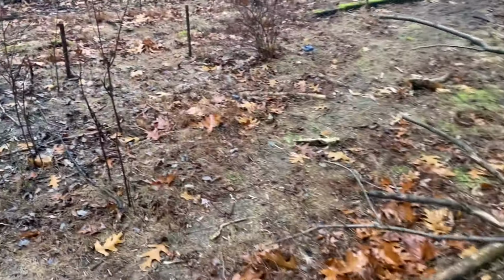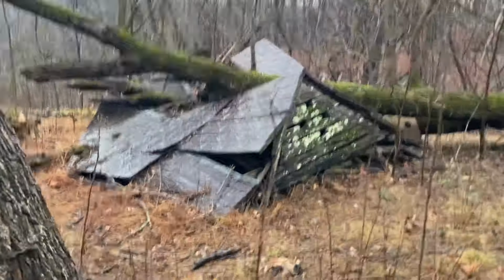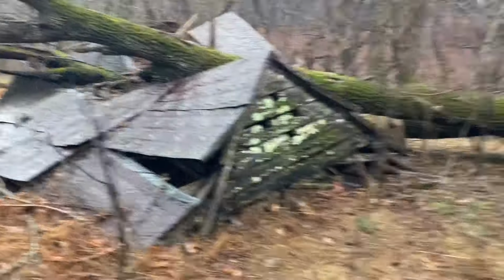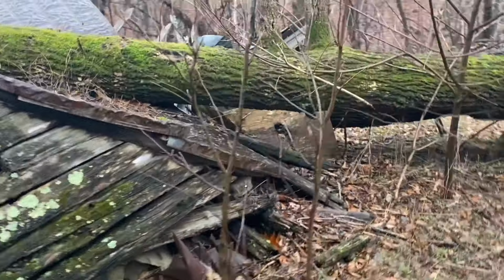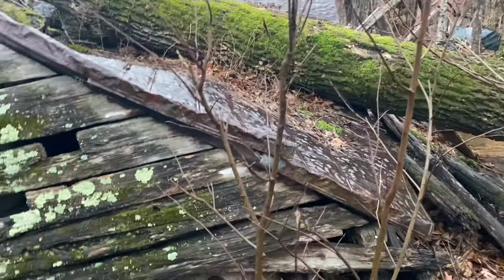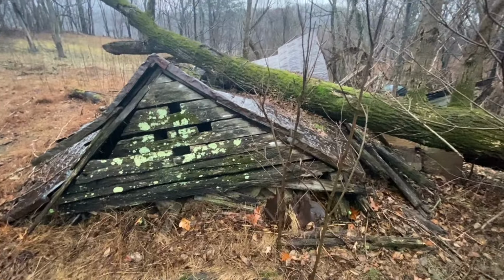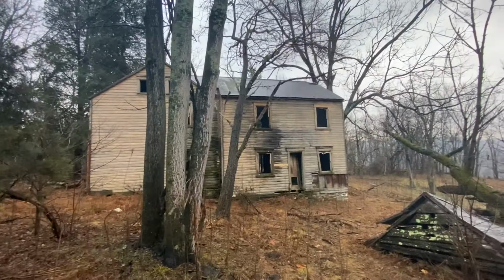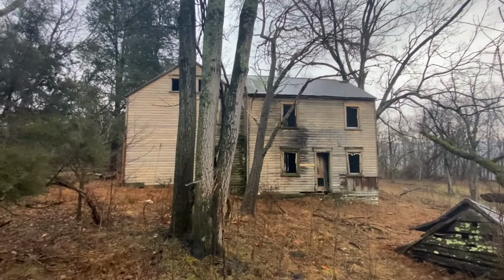Steps. So here's the house, and then there's like an outbuilding that probably collapsed not too long ago. I don't know if it was like a summer kitchen or what it was, but the remains of whatever this was are right here. So here's a last look at that abandoned house up here on the Fort Duncan Trail.